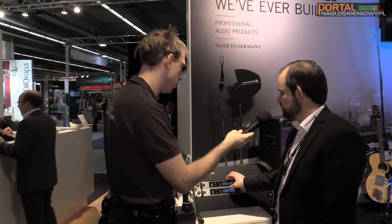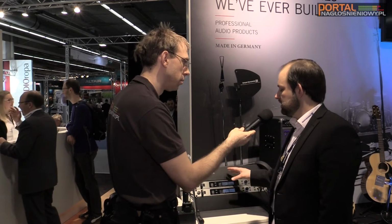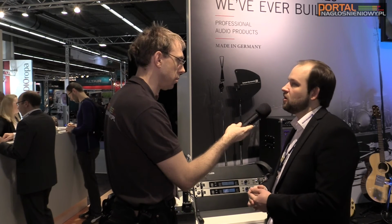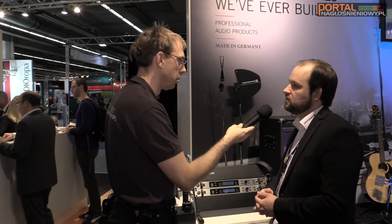And the cool thing of the TG1000 is that you can cascade the antenna output. So you don't need a splitter if you use up to 12 channels, 6 receivers. So you can cascade 6 receivers without any additional splitter. If you want more, you can buy a splitter from us. That's also a 6-way splitter. So you can multiply 6 receivers, which means 36 receivers, 72 channels with only one splitter. And that's also very unique.